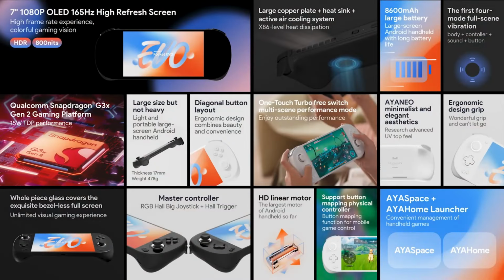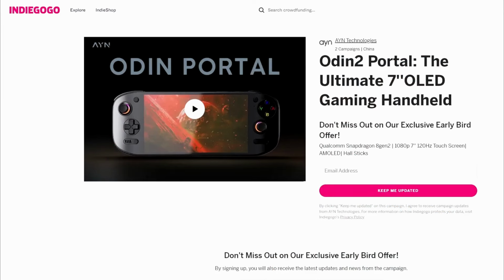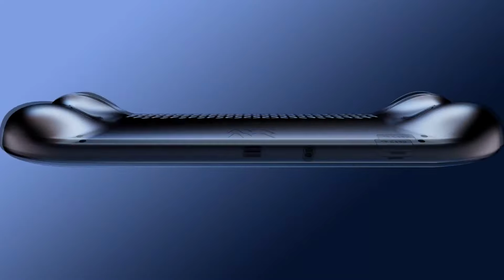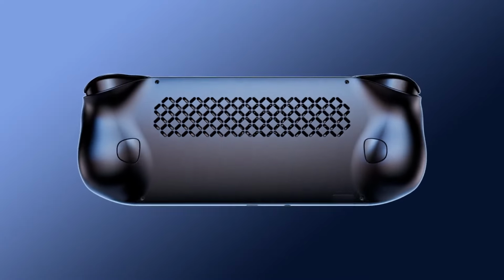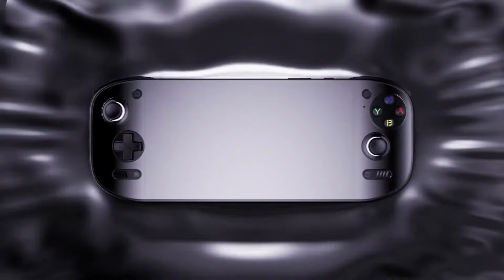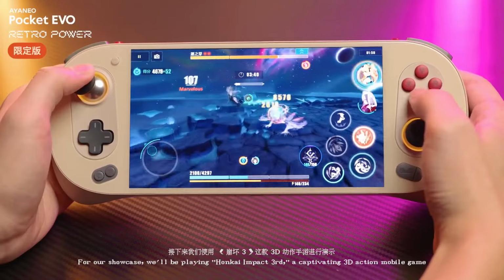Before we get into the comparison though, I would like to just give you a quick rundown of what this new Odin Portal device entails. From what we've seen so far in the trailer and what's been confirmed, we should expect to have a 7-inch 120Hz OLED display with a zero bezel design, which I've talked about before, I don't necessarily care for, but in this instance, it does look quite nice.